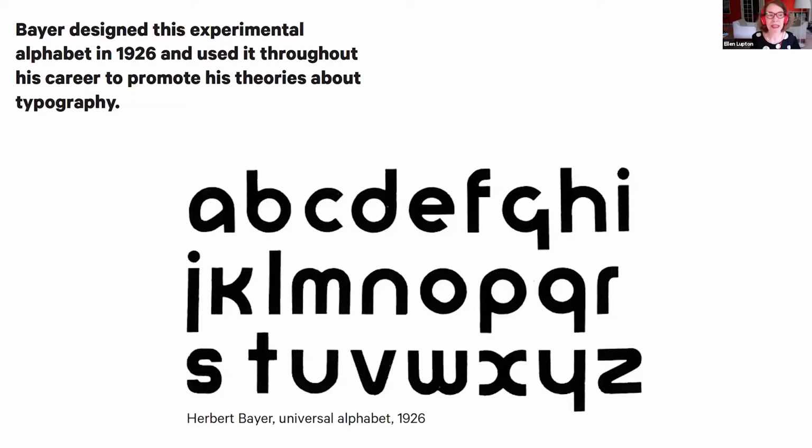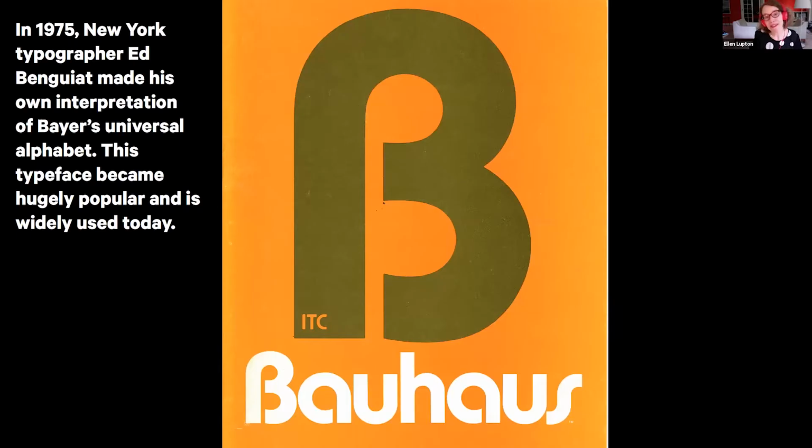He made this experimental alphabet in 1926 that he never produced as a typeface. It was really an idea. And so many things at the Bauhaus are really about the idea. And he continued to reproduce this and promote it and refine it across his life for decades without ever really trying to make it into a font, which is interesting. As you know, it did become a font. It was made into a typeface called Bauhaus in 1975 by Ed Benguiat.